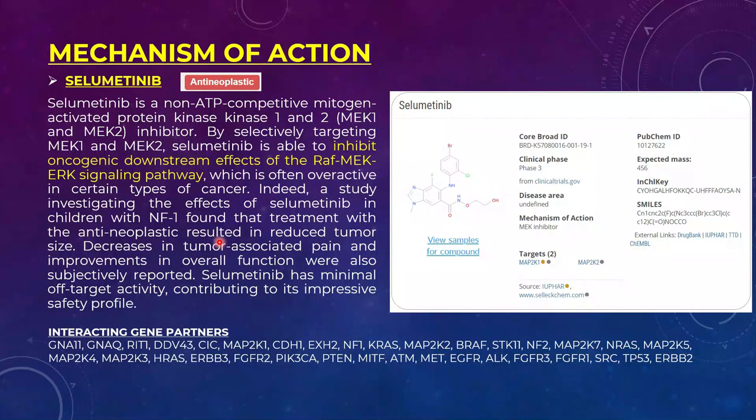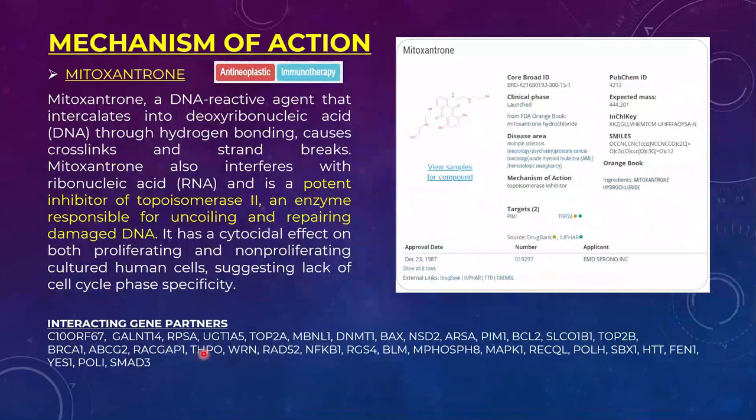So the first perturbation in the combination is Selumetinib that inhibits oncogenic downstream effects of the RAF-MEK-ERK signaling pathway, and these are the interacting gene partners that I've mentioned here on the slide. And then Mitoxantrone is a potent inhibitor of topoisomerase 2, that is an enzyme that is responsible for uncoiling and repairing damaged DNA. And again, the interacting gene partners of Mitoxantrone have been mentioned here. You can pause the slide and refer to them if you would want to.